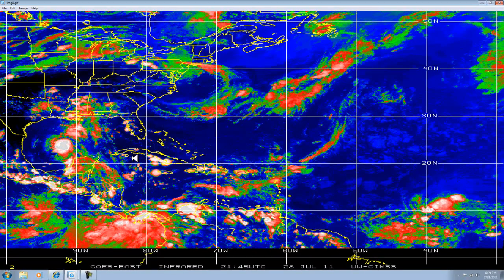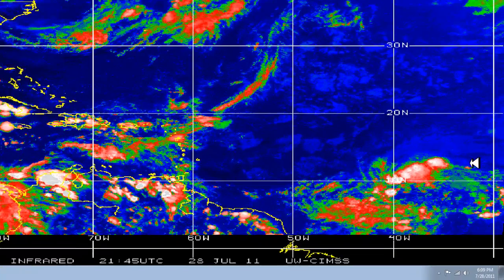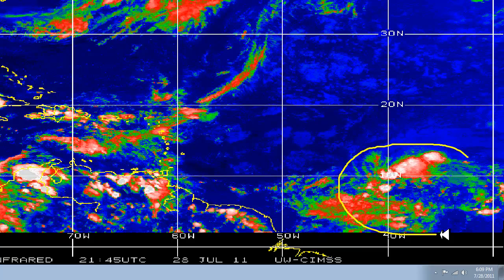Now, the last thing I want to talk about before I end today's blog is this tropical wave located here, actually in the western Atlantic now. It's approaching the Caribbean. The Caribbean is in this area here. The Lesser Antilles Islands are here. And as you can see, this wave has a lot of convection associated with it.